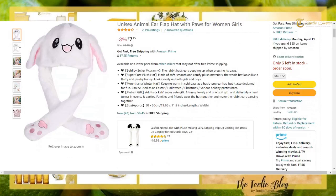It says the rabbit's ears pop up when you press on its paws. So it's actually like an interactive hat. Oh my. And it's soft, smooth, and comfy plush material, and it looks like a fluffy bunny. It keeps you warm on cold days, and it can also be for fun. So you kind of have a little friend that you travel with as well as it being your hat. That would be perfect for a child, if you needed to entertain them in the car, maybe you could just give them their hat to play with.